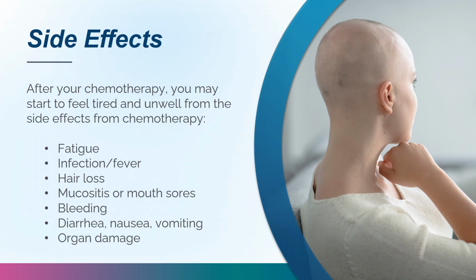You will experience hair loss because the treatment damages cells that grow quickly, and your hair is made up of fast-growing cells. You may develop mucositis. Mucositis is when the mucous membranes become irritated and swollen. This can lead to painful sores, bleeding, and infection in the mouth. Good mouth care can help prevent infection and promote healing.